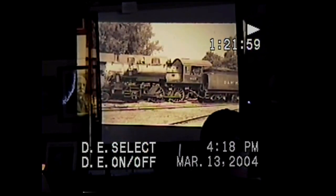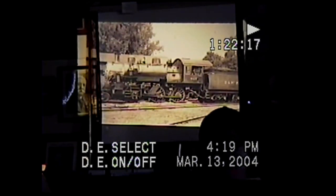Lackawanna engine, yeah. Did they use that at all? No, the G&W never used that engine. That was gone before the G&W acquired the Dansville and Mount Morris. The Hart family donated that to Steamtown.